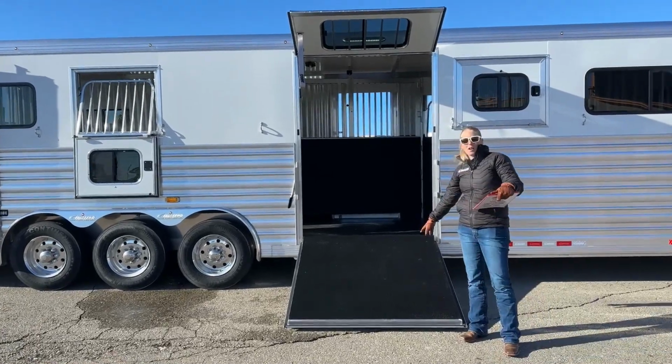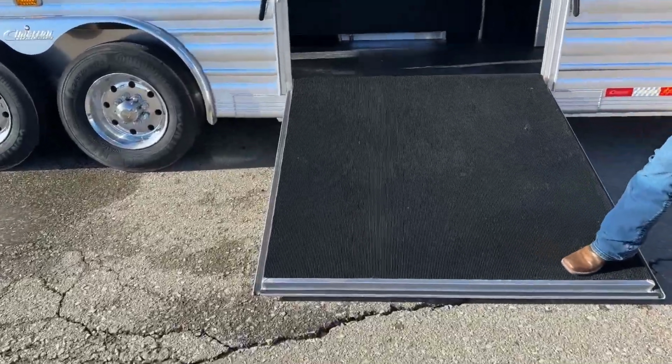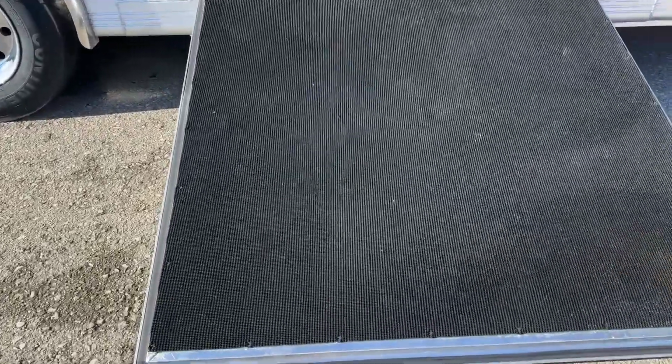And then we've got that huge window that we can put in there for a lot of airflow as well. This rubber mat on this side ramp is really texturized, so you're not going to have to worry about your horses slipping. They're going to have a lot of good grip even when it's a little bit snowy.